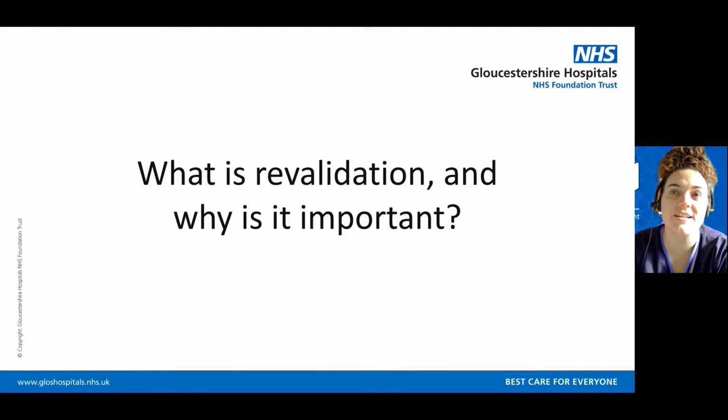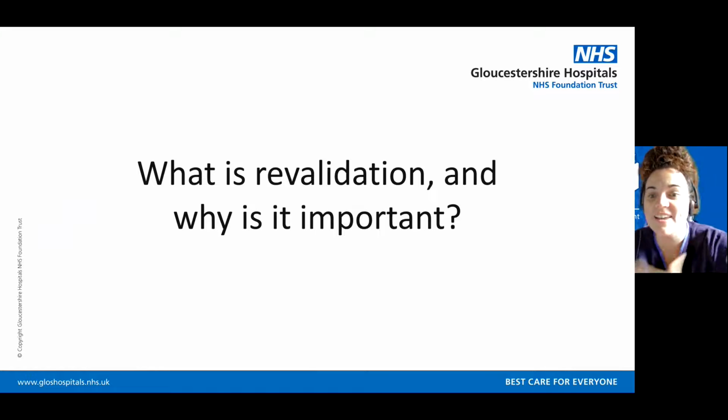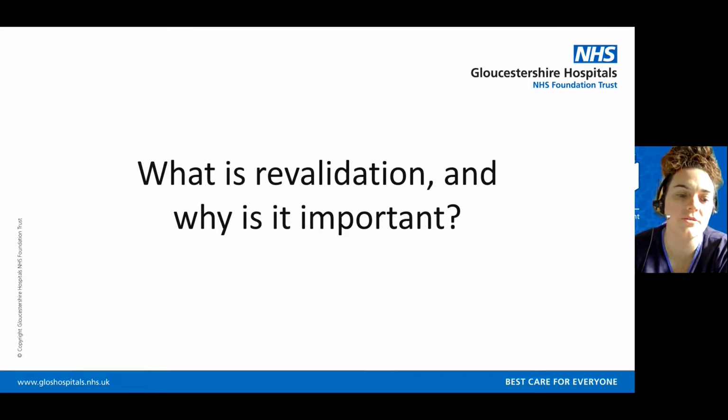So revalidation is about promoting good practice. It's about giving the assurance to the public and enabling them to have confidence in the nursing and midwifery profession. The process itself is really about encouraging you to reflect on the role of the code in line with our practice, and it enables us to demonstrate that we are really living those standards that are set out within the code. And it's important to know that it's not about making an assessment of your fitness to practice, okay? It's very much about an opportunity for continued professional development and learning.